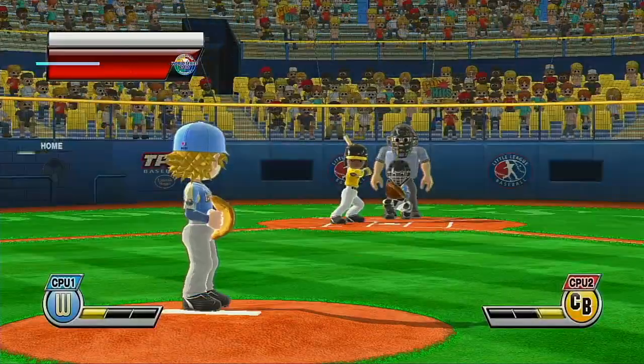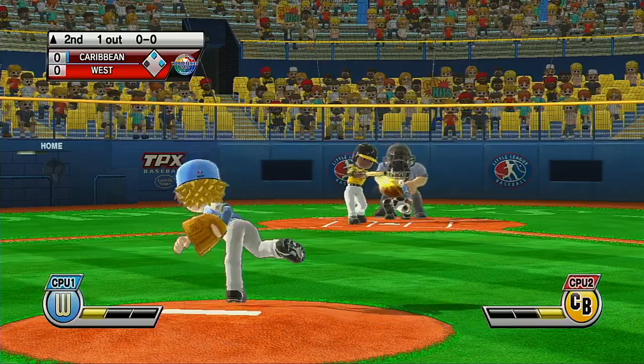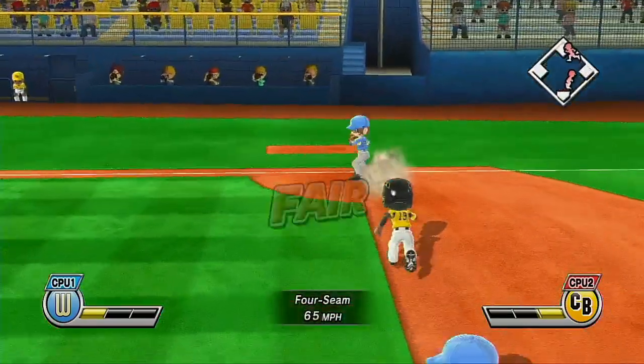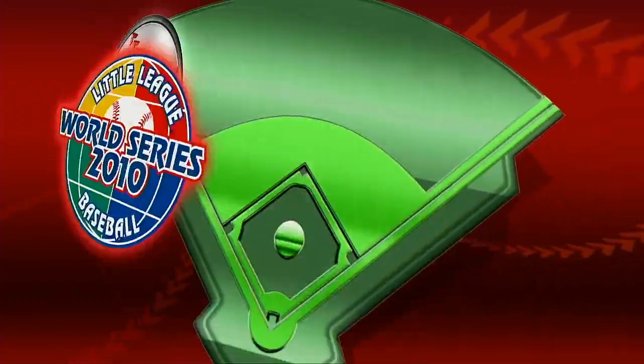Batting seventh, and on the mound, number 6. Play ball. Out. Out. And they twist one up the middle. That will be 2.